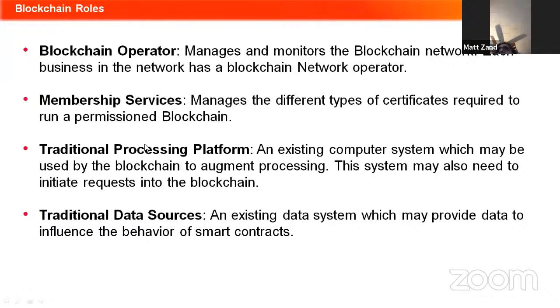And then other things like traditional data sources, like SAS or other traditional data sources that are off the chain. And then the traditional processing platform, because sometimes you use the blockchain in conjunction with AI, machine learning, or what's called the Internet of Things. So if you are doing those cases, you may also create a bridge API to communicate with the blockchain.